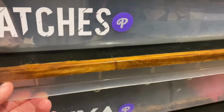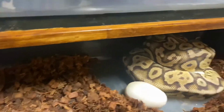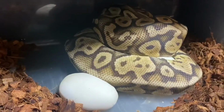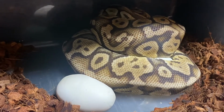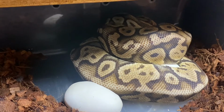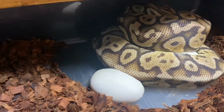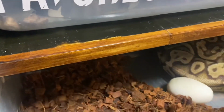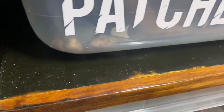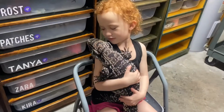Anyway, back to Tanya. Tanya is a pastel. She was sold to me as something else, but really the only thing she is is a pastel. And, oops, she kicked one of her eggs out. And she's sitting on a pile of them in there. We're going to take her eggs out inside, but I wanted to show everybody first. That's a really good, healthy looking egg.